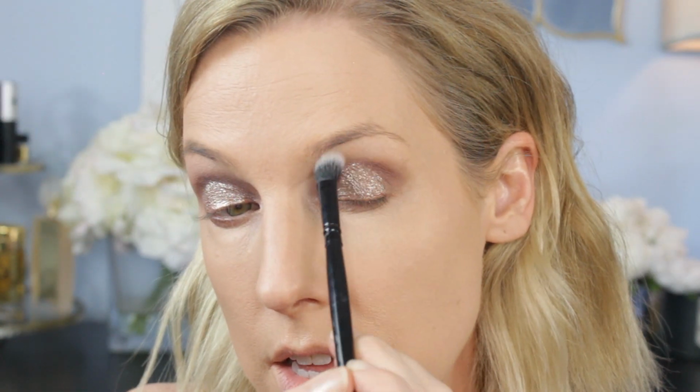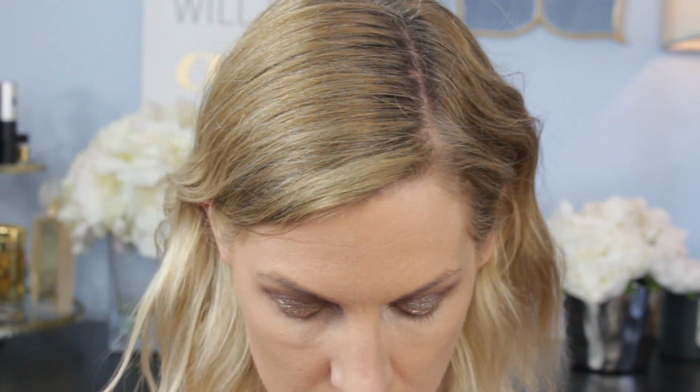Fun. I'm going to take a clean brush and just kind of buff over places. I'm going to put the highlight on and then I'll fill in some blush and more bronzer. I want this. Okay, so let's swatch this. Oh, that's pretty. So soft. It feels really soft.